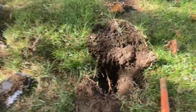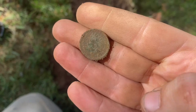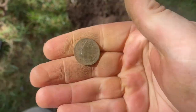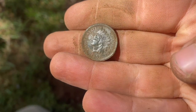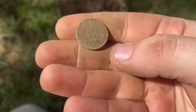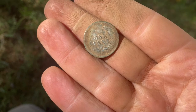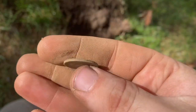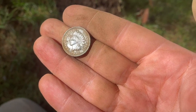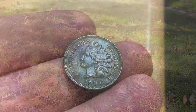Okay, had a kind of a jumpy tone here, popped it out, and I got myself a pretty Indian. It's already trying to dry up on me, so get it cleaned off. 1907 with ridiculous detail on it. Oh, I love it. I love finding Indians. Just gorgeous. Very happy with that. I'm having a stellar day. We all are. All right, let's get some more.